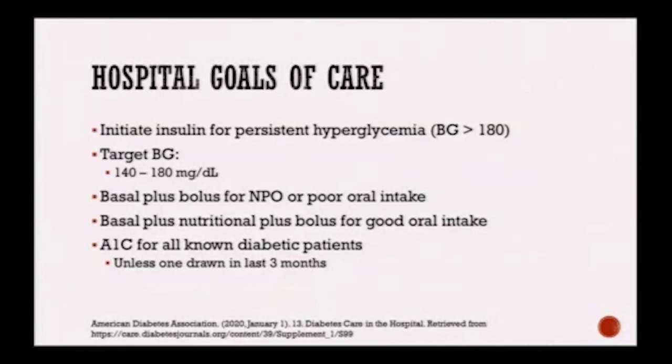They do have recommendations in the guidelines for your patients who are either NPO or have poor oral intake in comparison to patients who are eating normal meals. But once again, as opposed to just putting them on basal plus bolus if they're NPO, you're going to want to take a look at the patient overall, see how they're tolerating their insulin. You may not want to give a patient who's not eating basal insulin whenever they don't need it. It's important to keep in mind that even though the liver's still working, they're still making glucose, and there could still be an increase in blood sugar. You want to make sure that you're taking into account that they may not need these full doses.